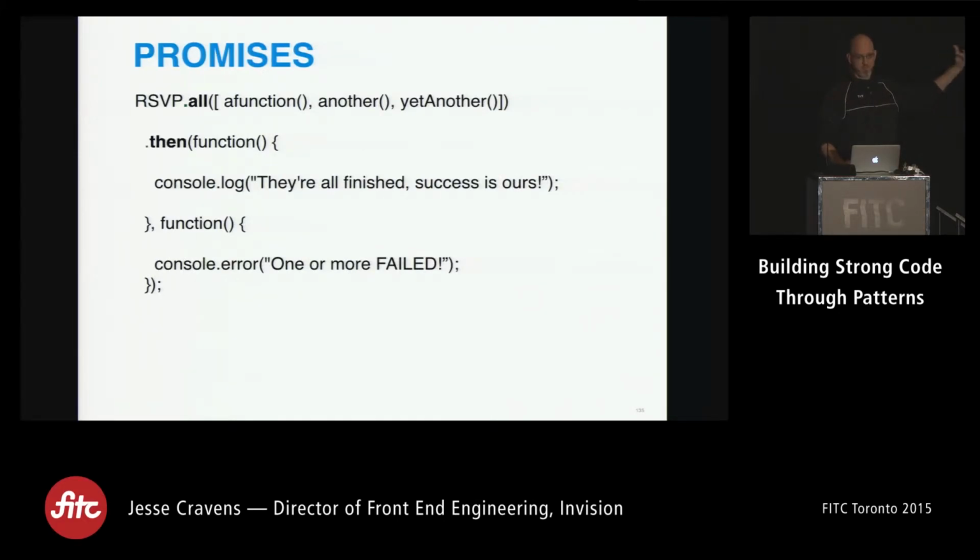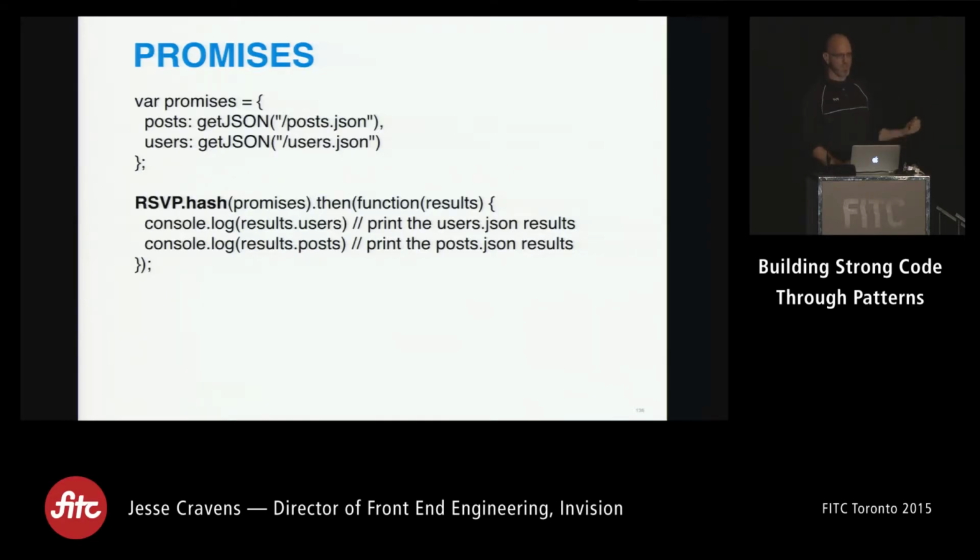Sometimes you need to run a bunch of promises. This is a convenience method called all, where you can run a bunch of promises together and then resolve. Once those are all resolved, then do something. And the same thing with hash, which is a great way to update a UI from a number of different data sources, because then you can wrap them in another object and make them sub-objects of the page, or sub-models.